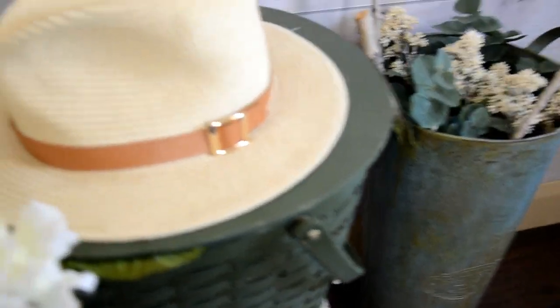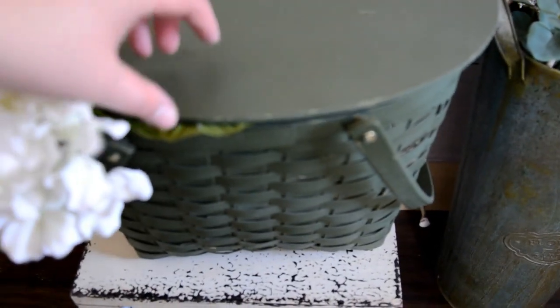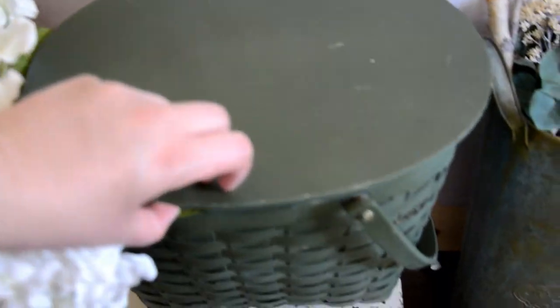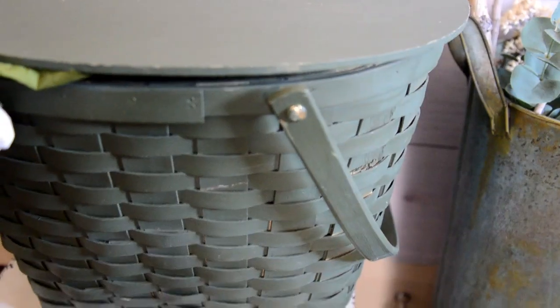I'm Jen, and today I'm participating in Hillary's From My So-Called Home $5 Goodwill Challenge for spring. You have to go to your Goodwill, thrift store, Savers, wherever, and thrift something for $5.